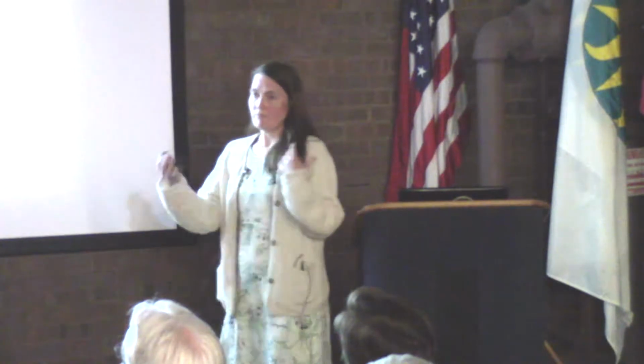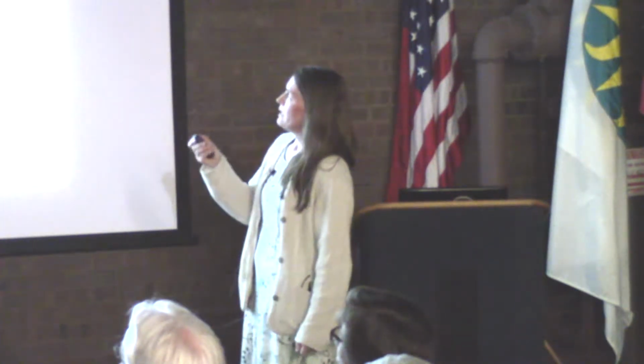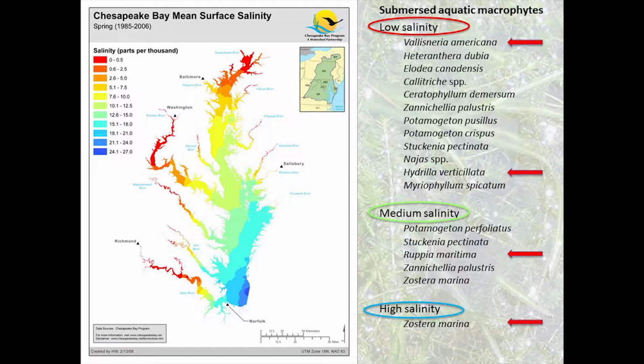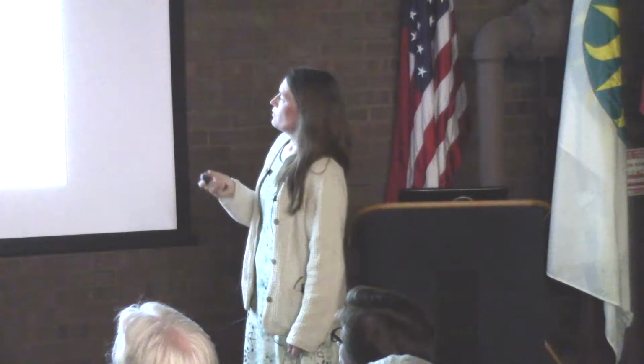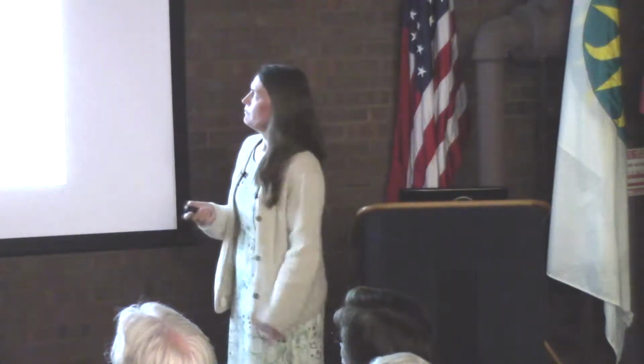and in understanding just patterns of biodiversity. And what's really interesting for the Bay is that the low salinity areas, which are in red, so that would be up here, Susquehanna Flats, up here, Potomac River, so the upper reaches of rivers, you have a high diversity of submerged aquatic plants. And as you add more salinity, species drop out and other species come in.